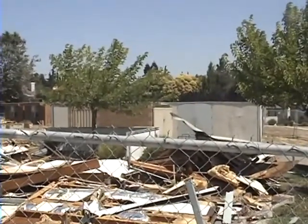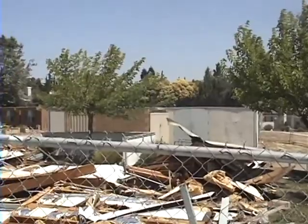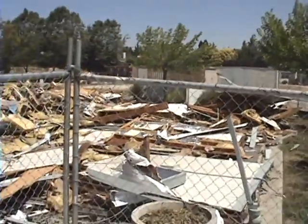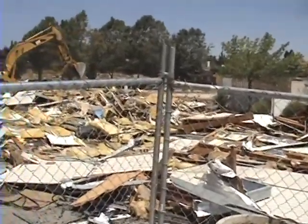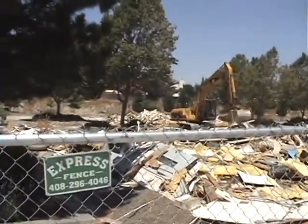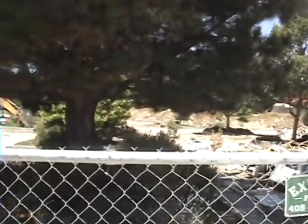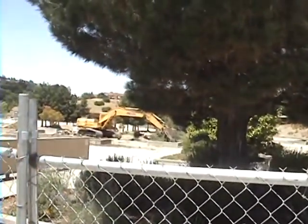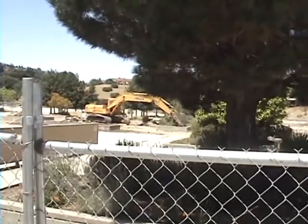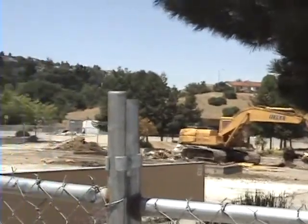There are the bike racks. The bike racks used to be anyways. And the dumpster right there. So here's where the office was, and the library. 4th grade, 5th grade. Over here is where 1st grade used to be, and kindergarten.